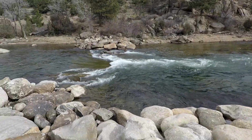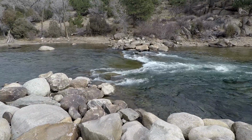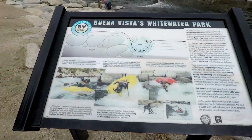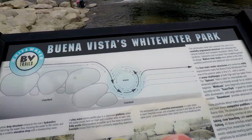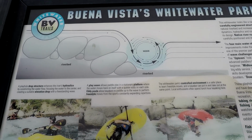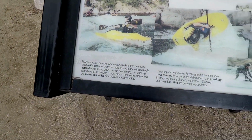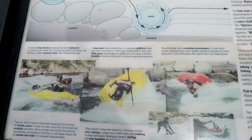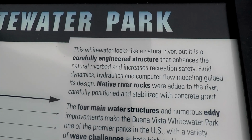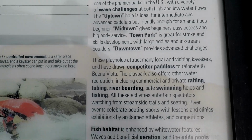But this right here, I can tell you, right at the end of this slide, right in there, that water's got to be minimum several feet deep. So that's pretty wild. Okay, so as we've been walking along again, you can see this sign, Buena Vista's Whitewater Park. Shows you some of the water, the way it runs there in waves. And then of course, if you want to read some of this stuff, see these pictures, you can. And then up here, again, like the other signs, like I say, just pause this. You can read all that at your leisure.